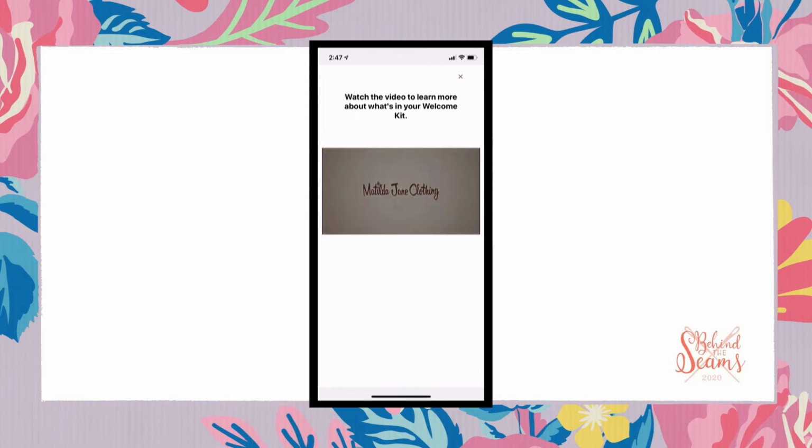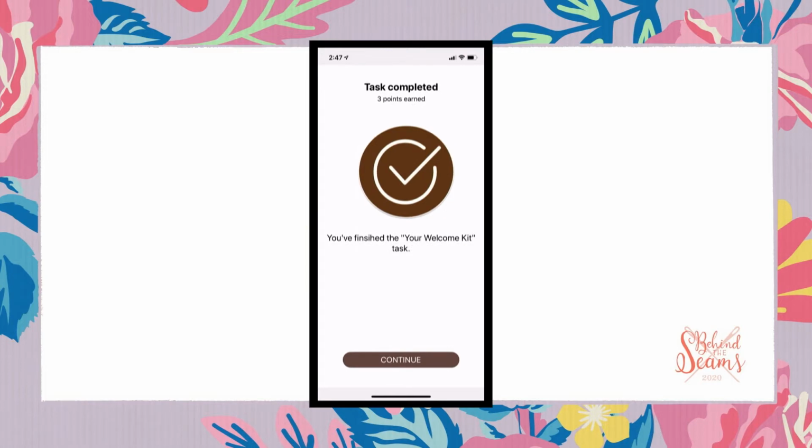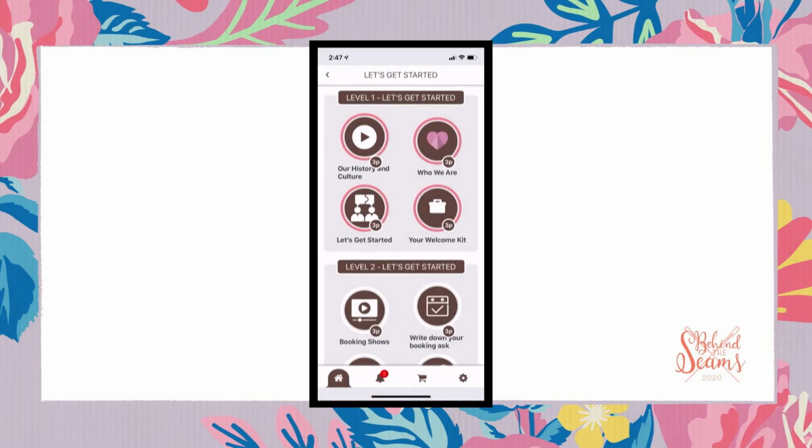Okay, so now it's completed, and there you have it. You have finished your welcome kit task. At this point, it tells me I've got 3 points earned, and I can continue. So now you see how that 4th box now has the pink around it. Until it has the pink around it, you don't get to continue down. For a new trunk keeper, we do want to take her through a prescriptive path so that she is coming into Matilda Jane and learning what she needs.